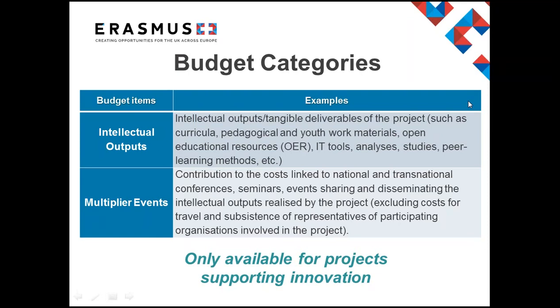Please note that it's only considered intellectual output if proven their potential for wider use and exploitation, as well as for impact. Multiplier events are only available to projects producing intellectual outputs. The aim of a multiplier event is to share intellectual outputs to individuals and organisations outside of the Erasmus Plus project. Multiplier events should disseminate and increase the impact of intellectual outputs. Other dissemination activities will be supported via project management and implementation funds.